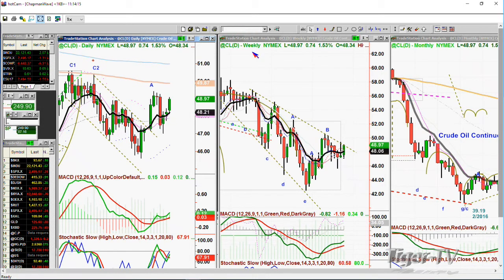Now, let's look at the crude oil. It says that crude oil, if it breaks the 49.75, 50.30 area, that's the resistance. Actually, I'm giving it a little room for the weekly chart to break out a little bit more. It's testing the resistance in the weekly chart. Same thing with the USO.